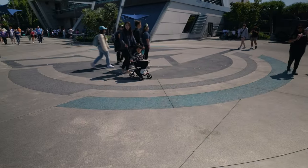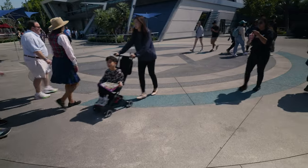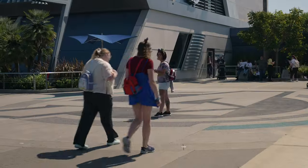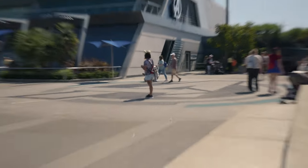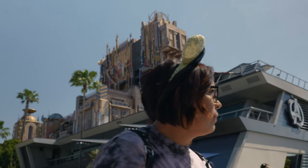Okay. And a little secret we just found out. If you hang out around this Avenger Circle, pretty much all of the superheroes have to cross this at some point to get to somewhere else. Jessica's just going to stand there in the middle, just waiting for Thor. Apparently, Thor comes out at some point, so she's just gonna wait there for him.